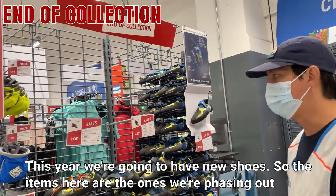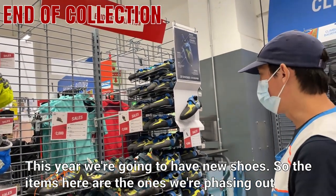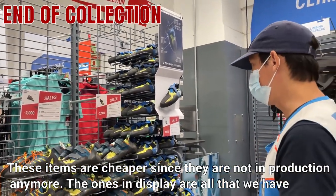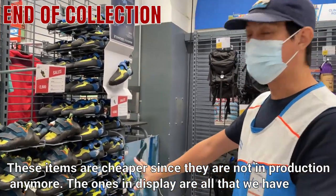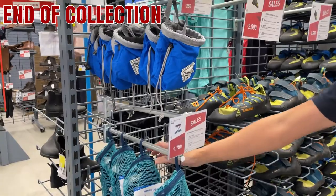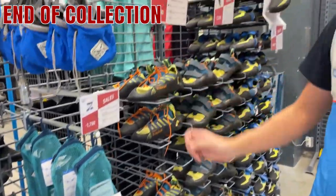End of collection. Here we're going to have new shoes. So these are the models we're phasing out, that's why they're cheaper. They're not in production anymore. What we have right now is all we have, so the sizes here are what we have. We're also phasing out the chalk bags.